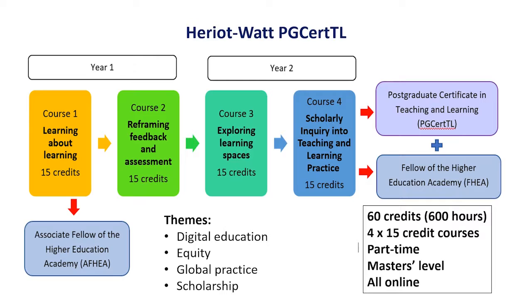So the PG Cert sits within a wider programme of learning and teaching support. For those brand new to teaching, we provide a 2 half-day workshop called Getting Started with Teaching at Heriot-Watt, and that's very practically focused on what you need to be able to do to start teaching. Alongside that, and indeed sitting alongside the PG Cert, we host a New to Teaching network, a community of practice open to anyone in their first 3 years of teaching.